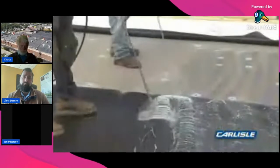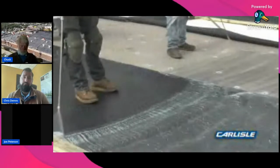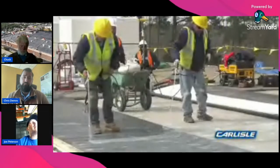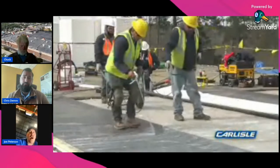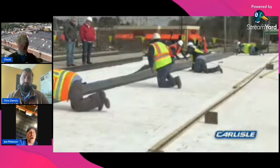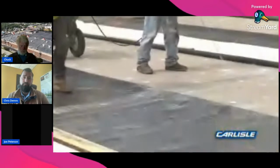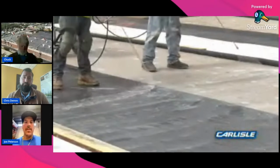Existing assembly is 34 years old, and as we know, the typical ballasted system is beyond its life expectancy, so he was ready. Installed a polyiso insulation board. We mechanically fastened that into the structural concrete with a CD10 fastener, and then fully adhered the 60 mil TPO to that insulation. We were really impressed with the speed and the ease of the application of the cab grip versus a traditional bonding adhesive.